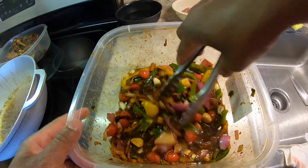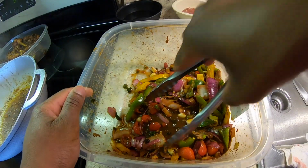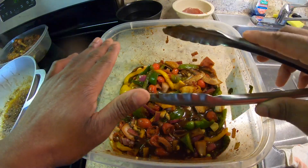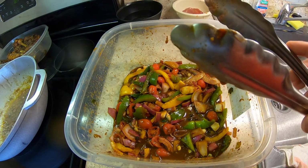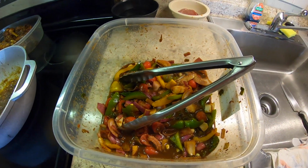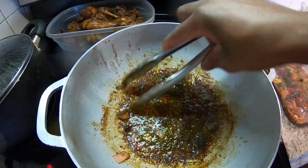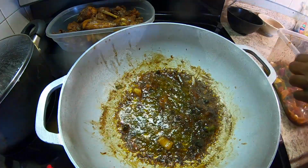So this is all the seasoning that was left over from the chicken, like the peppers, the onions, the pimento, the ginger, everything is basically in it. So what I'm gonna do, I'm gonna take all the seasoning and add it back to the pot, add some water, add back the chicken, add some ketchup in it, and that's pretty much it. Let it simmer for probably 35 minutes, and that's it. So you want to make sure you don't have a lot of oil after you take out the chicken.